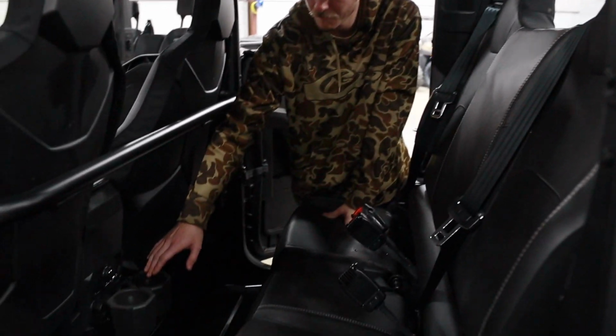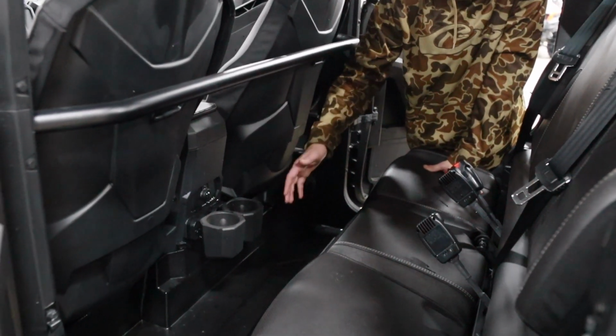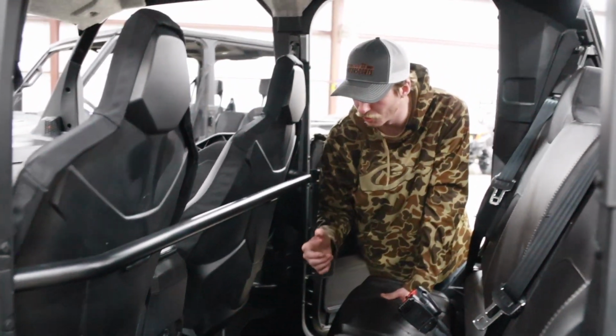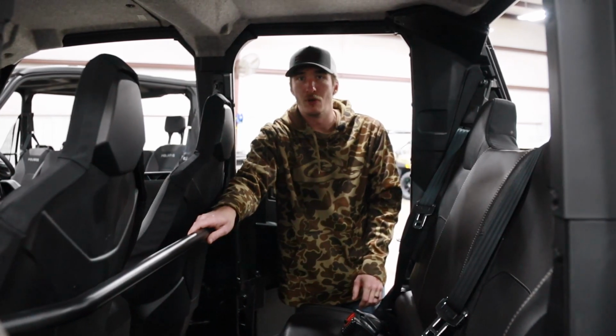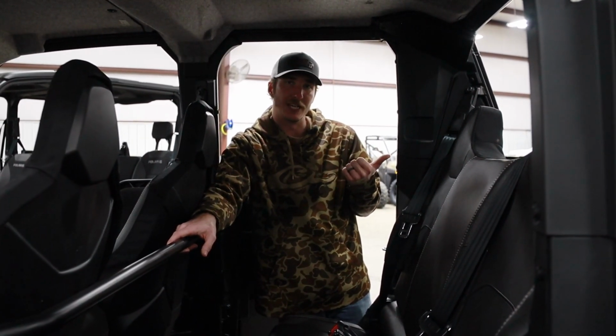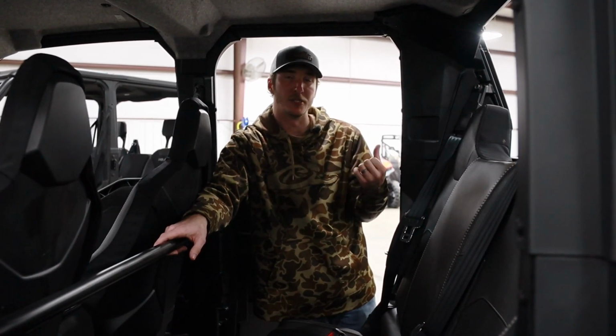But with our cup holders here, again, talking about the storage, if you wanted to put something here in the back of the XP, these are removable. So basically you can just pull up on these and they will come out. And you do have a nice little grab bar here for the passengers. But with all that being said, guys, let's go ahead and jump into the meat and potatoes of everything. And that's going to be the beds and the powertrains of these machines.